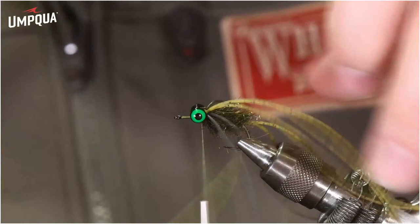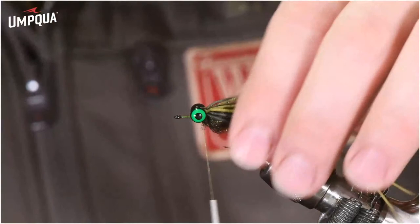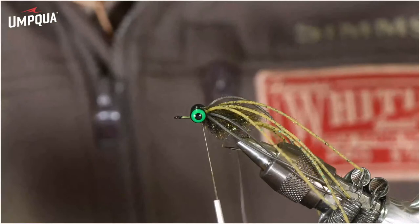And this thing looks like a hairy mess right now. We're going to come in here and trim all this stuff a little shorter. We'll trim that a lot shorter in a minute, but just for now, let's get that out of the way and nice and clean. So they're basically on the sides and bottom of the hook is what we're after there.